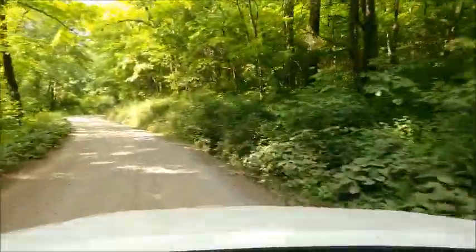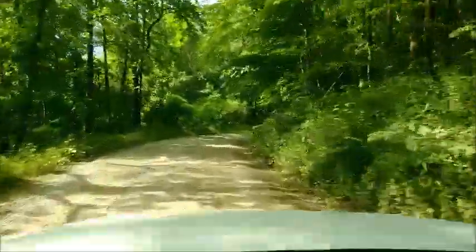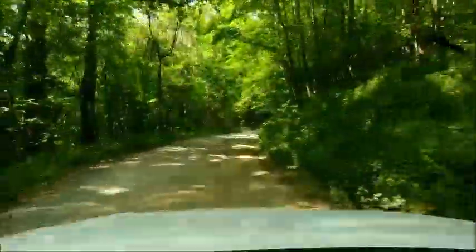Was there a road over there? It had a number on it. I'm wondering if there's a house back there. Yeah, it could be. Like an address.